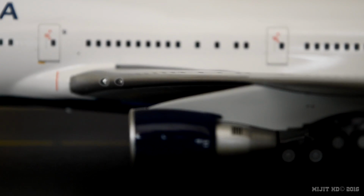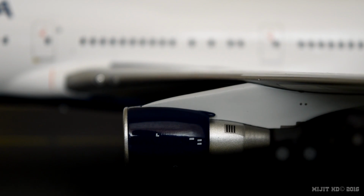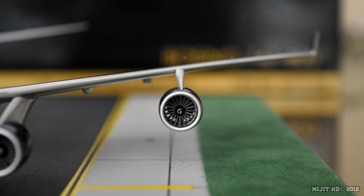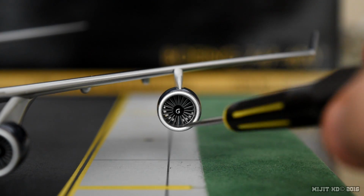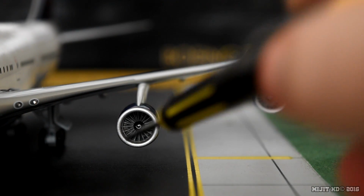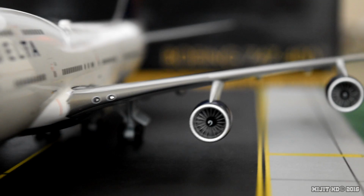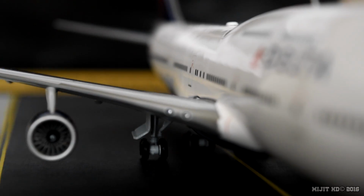and we have these amazing Pratt Whitney PW4056 engines. And these fan blades should spin. Yes, they do. That's great to see. Also, there's a better look of those landing lights. And on that side as well.